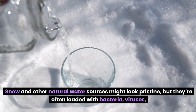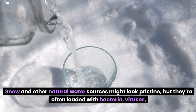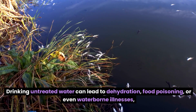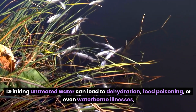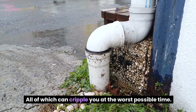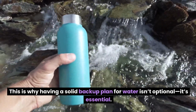Snow and other natural water sources might look pristine, but they're often loaded with bacteria, viruses, or toxic contaminants you can't see with the naked eye. Drinking untreated water can lead to dehydration, food poisoning, or even waterborne illnesses, all of which can cripple you at the worst possible time. And this is why having a solid backup plan for water isn't optional, it's essential.